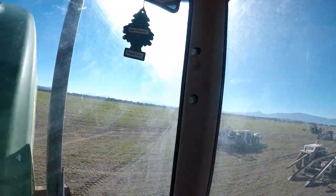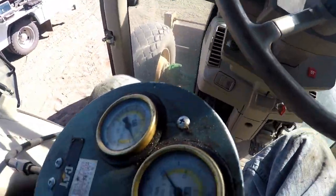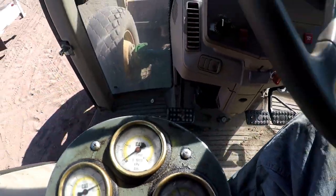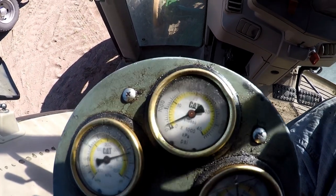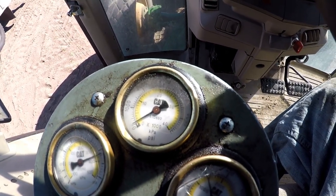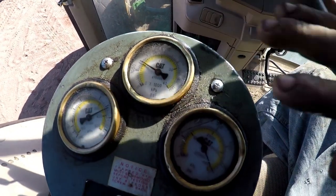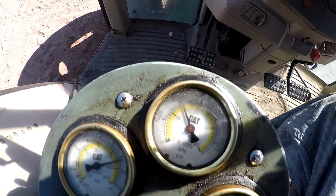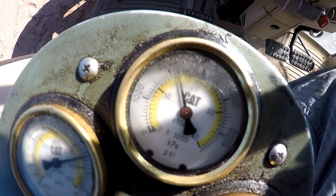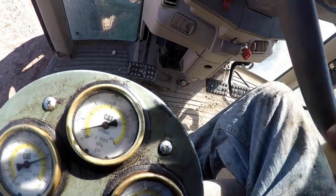So basically, on a pressure flow compensated system, your load sense pressure should always match your system pressure. So let's get her wound up and see what her load sense pressure is. Turn the wheel hard left. Look at that, she just fell on her face. What the hell happened there?